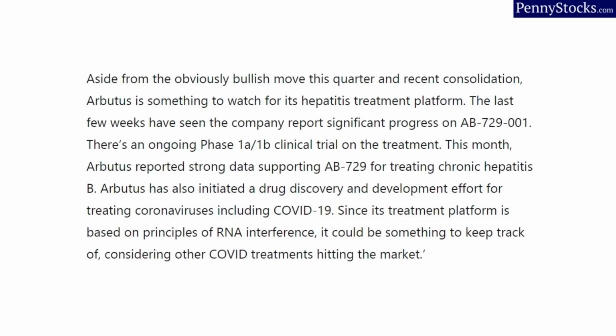Arbutus is something to watch for its hepatitis treatment platform. The last few weeks have seen the company report significant progress on AB-729 trials. There's an ongoing phase 1a/1b clinical trial on their treatment. This month, Arbutus reported strong data supporting that for treating chronic hepatitis B.